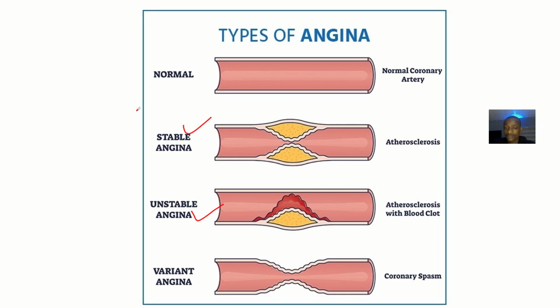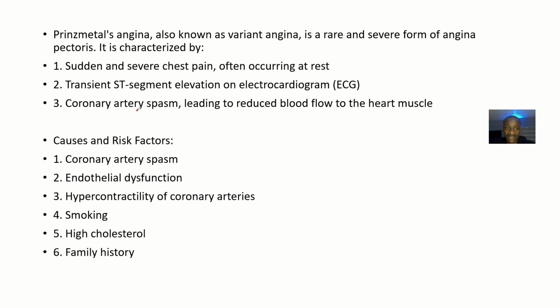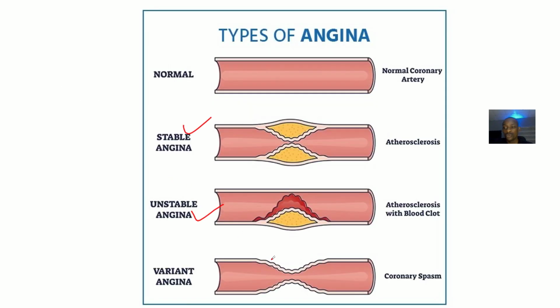Prinzmetal angina. So this Prinzmetal angina is like, let me see. You know, like angina, we are saying like there's narrowing of the blood flow. But most of the times you see that it's due to maybe blood clots or deposition of fat on the walls of the blood vessel. But in this variant angina, we are saying there's just spasm of the blood vessel without any deposition of fat or blood or anything. The vessel is just constricting and narrowing just like that, right?